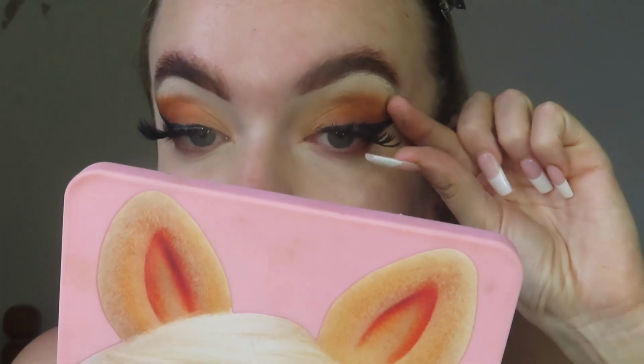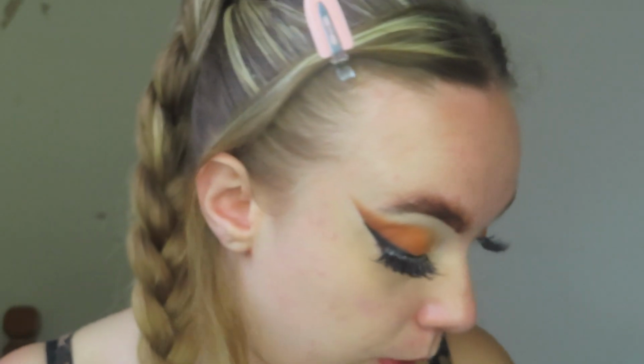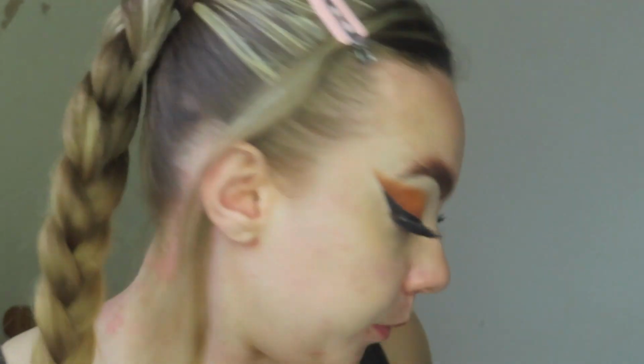Okay. Oh, can you see my disgusting nail? Look at that. And then I've got this one as well. I'm so annoyed. I literally never lost a nail before. So we'll be going back.